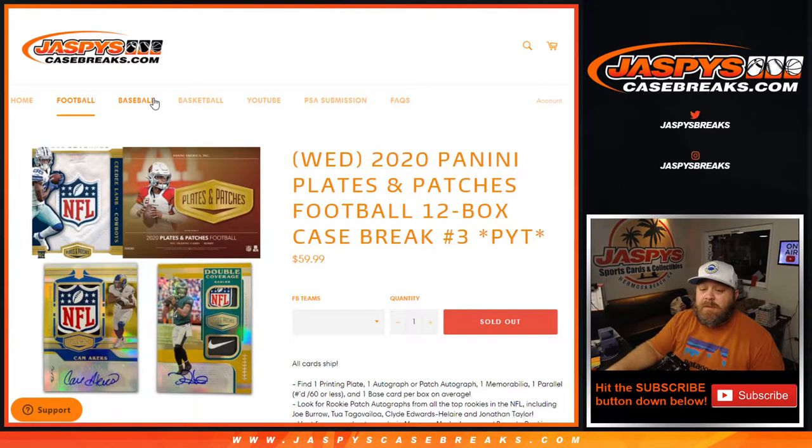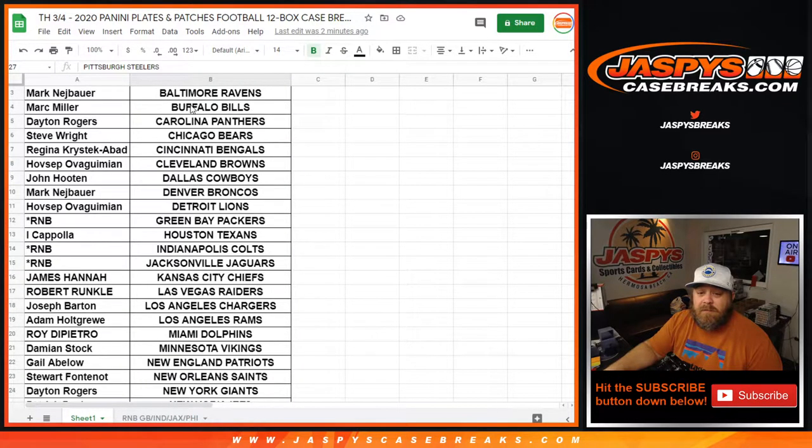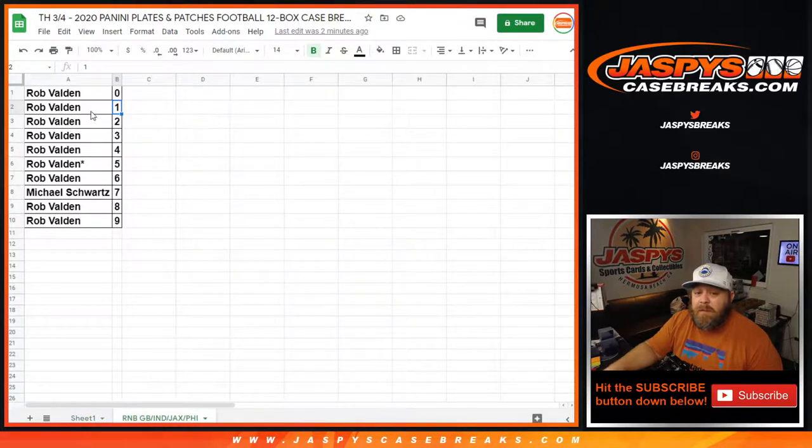Pick your team number 3 where all cards ship. Really simple stuff. Pick your team with one random number block encompassing the Packers, Colts, Jaguars, and the Eagles. But other than that, from JP Broussard down from the Cardinals down to Mark Majeure and the Washington football teams, here's the random number block randomizer.